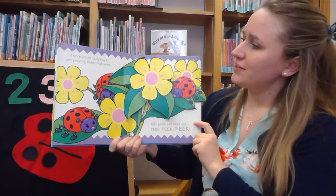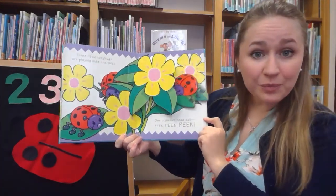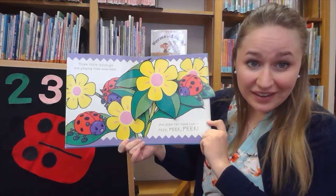Three little ladybugs are playing hide and seek. One pops her head out. Peek, peek, peek.